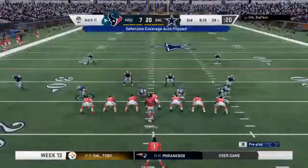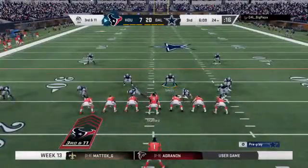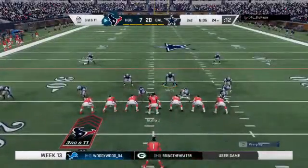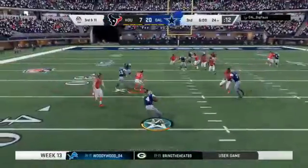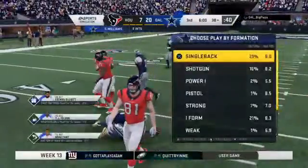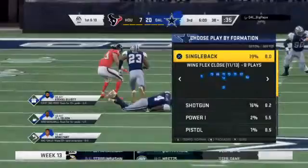This offense in desperate need of a conversion as they come up on 3rd down. Here's Stafford. Looking for Stills here, and it's intercepted. Greedy Williams picks it off. And they have possession, and they have it at the 38-yard line.